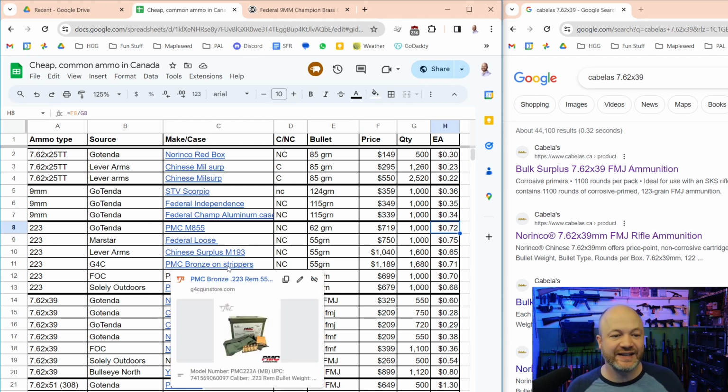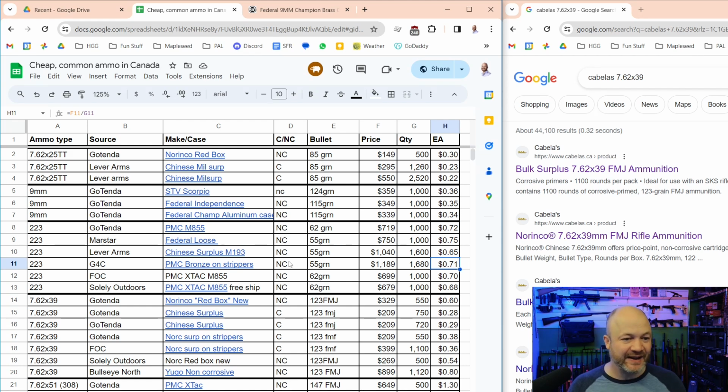G4C, this isn't the X-Tac. They had the PMC Bronze on. This is 55 grain bullets. That was 71 cents. And then FOC had it for 70 cents. And then Solely Outdoors had the 855 stuff for 68 cents a round. And that was X-Tac M855. So I think I might pick up a crate of that stuff. That was free shipping as well.